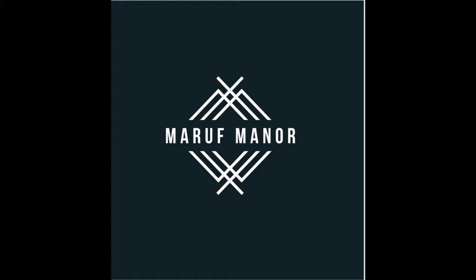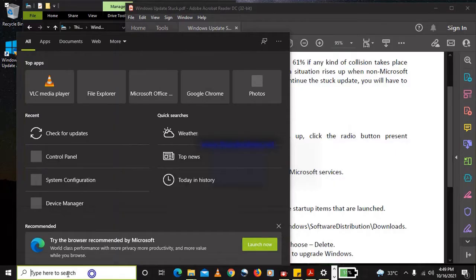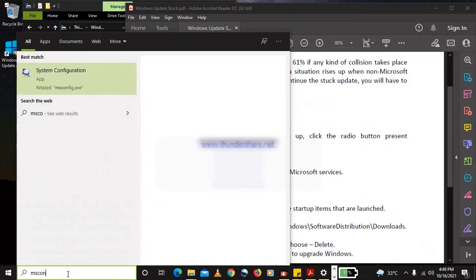So today we are going to talk about Windows Feature Update 2082. I was having this issue where my update was stuck at 61%, and there was no way that I could install the update. So recently I found out a solution.